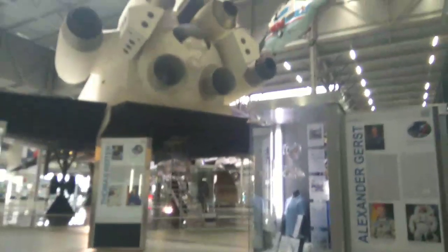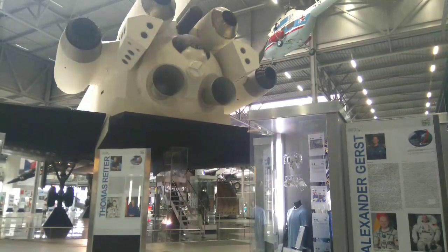Okay. Let's set it up right here, so you guys can actually see the streamer for scale again. You can actually get a sense of the scale of this thing.